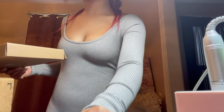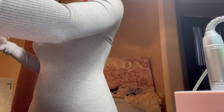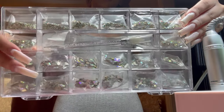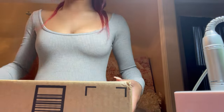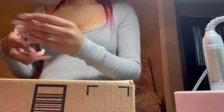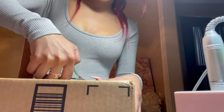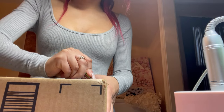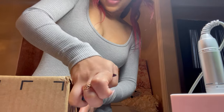Since prom season's coming up and I want a variety of crystals, I do have a case of Swarovski crystals, and a cheaper option for my clients. So I just bought this pack of crystals. These Swarovski crystals are literally so hard to get now, so I have to go down on my crystal prices and start using those until I can get some Swarovski crystals, because they're literally sold out. I need to look for somewhere to get them, because they used to have them at Hobby Lobby and Michael's Craft, I want to say, and now they don't even sell them there anymore. I'm trying to get this box open.